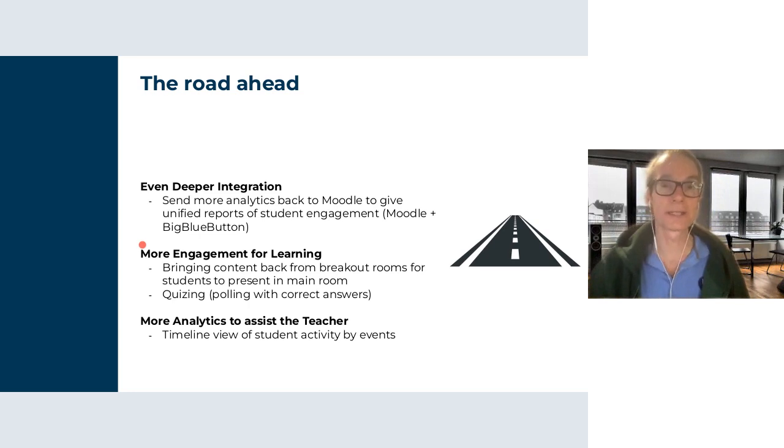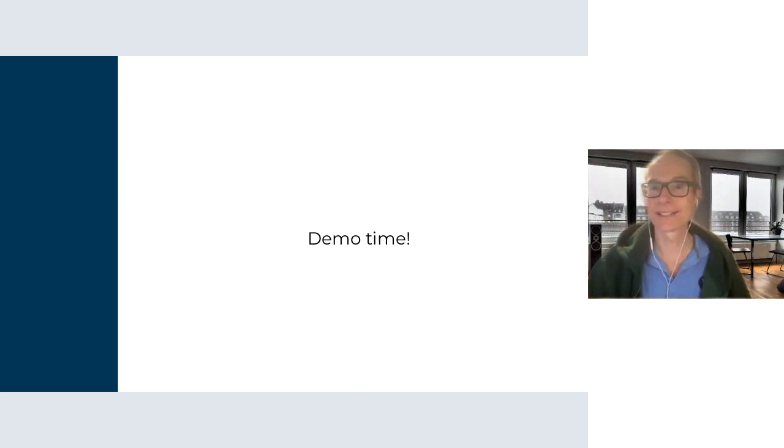So more ways to engage. So looking at bringing content back from the breakout rooms. So when you put students into breakout rooms, have them bring the content back, like the whiteboard activities they did. And then quizzing as well. So polling with the correct answer, essentially. And you're going to see some more improvements coming to the Learning Analytics dashboard in terms of a timeline view. Okay, so let's do a demo.